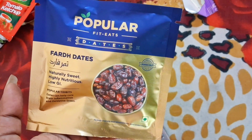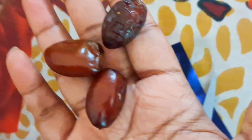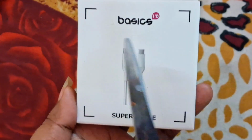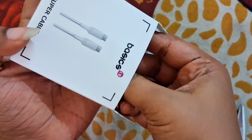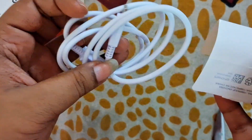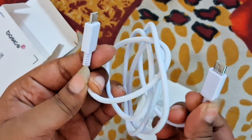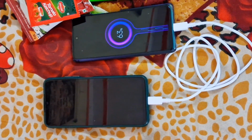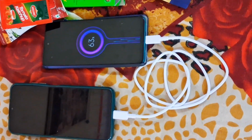This is dates. It has low GI and is naturally sweet, and it decreases your stress and brain inflammation. As you see here, it looks natural, right? And the second special free gift we have got here is a charger. This is a C to C type charger, and let me tell you, if you want a birthday gift box plus special free gifts, you have to place an order of rupees 649 and above. You can charge your phones using this cable. It costs 1700 rupees and it's of good quality.